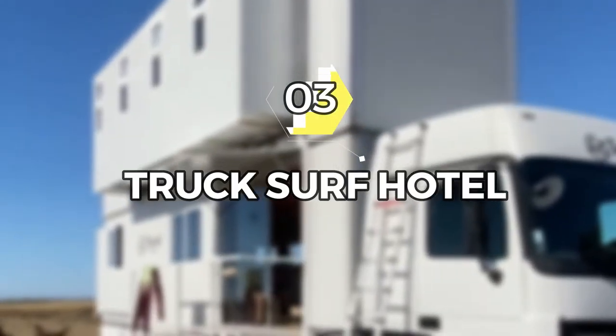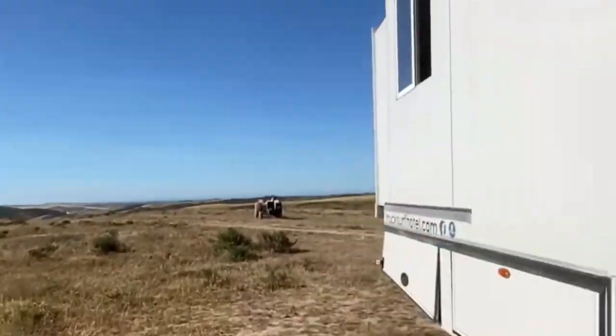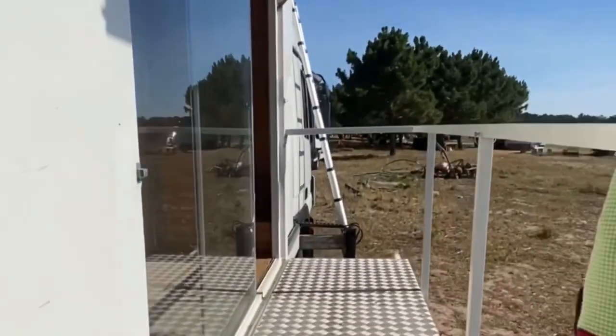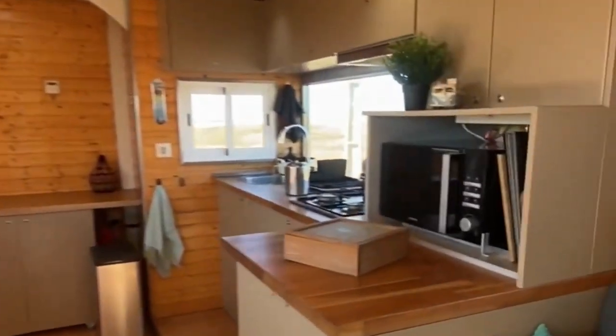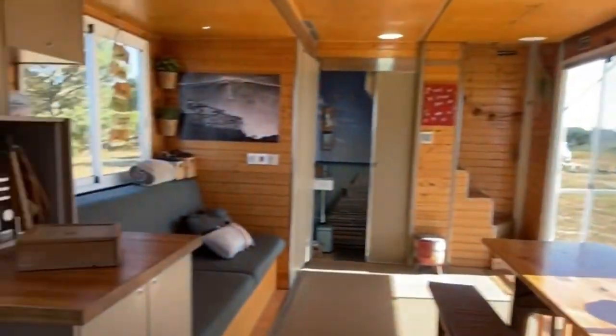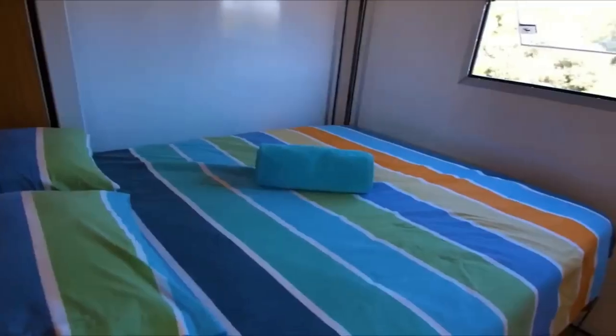3. Truck Surf Hotel. The Truck Surf Hotel is a unique and luxurious motorhome that's perfect for surfers and other outdoor enthusiasts. It features a spacious interior with a fully equipped kitchen, a living room with a large TV, and a bedroom with a queen-sized bed.